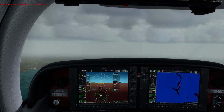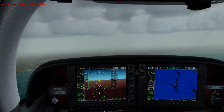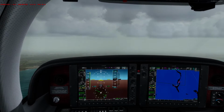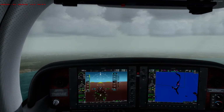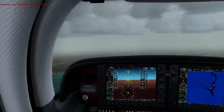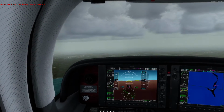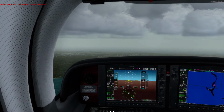Now with touch and goes, right up until the point of contact, I believe you treat it like any other normal landing. So you don't land at a faster speed than you usually would. It's exactly the same. Right, I'm just going to ease back on the throttle now. And so here's some turbulence. But yeah, so we're going to try this again.